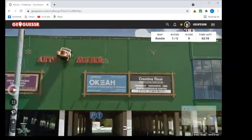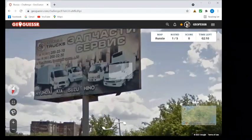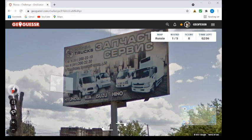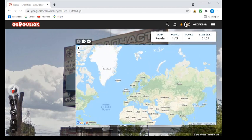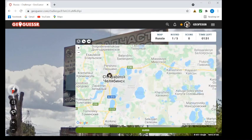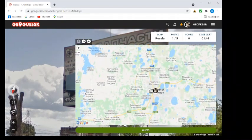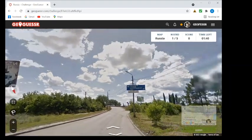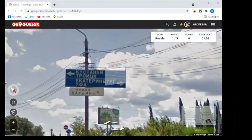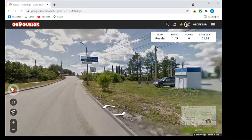You'll see often addresses on these sorts of signs. Sometimes you'll see addresses with the city indicated with G period, like here. G period Chelyabinsk. Okay, so we of course know Chelyabinsk from the small asteroid impact. Forested and field landscape, karst lakes, a bit dry looking, and in fact here we have Yekaterinburg and Ufa are that way, Kustanai and Troitsk are that way.